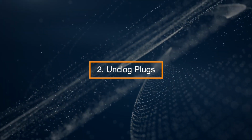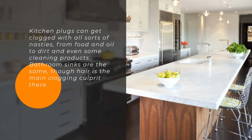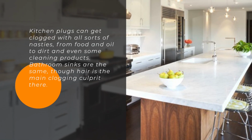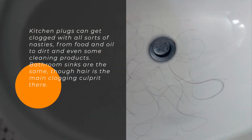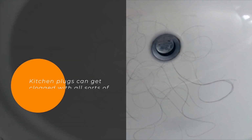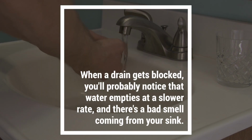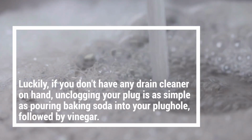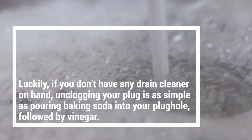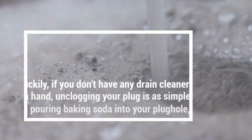2. Unclog plugs. Kitchen plugs can get clogged with all sorts of nasties, from food and oil to dirt and even some cleaning products. Bathroom sinks are the same, though hair is the main clogging culprit there. When a drain gets blocked, you'll probably notice that water empties at a slower rate, and there's a bad smell coming from your sink. Luckily, if you don't have any drain cleaner on hand, unclogging your plug is as simple as pouring baking soda into your plug hole, followed by vinegar.